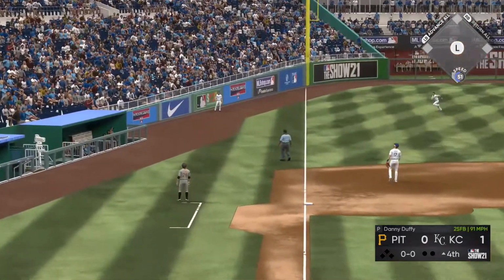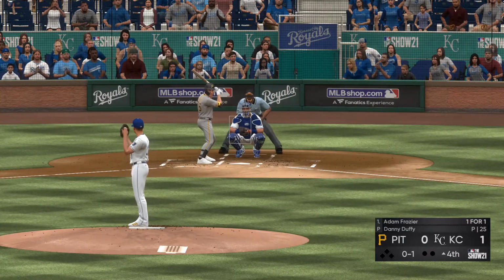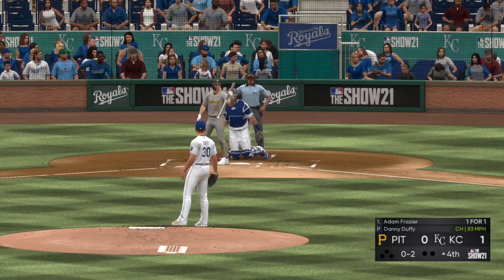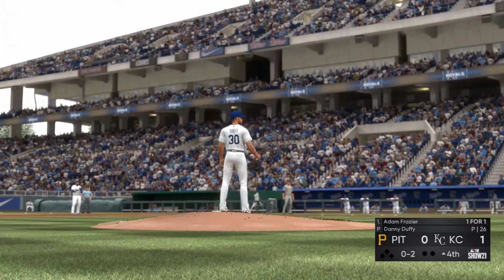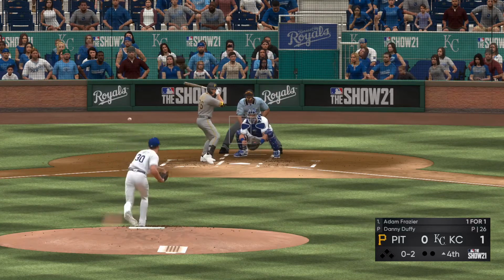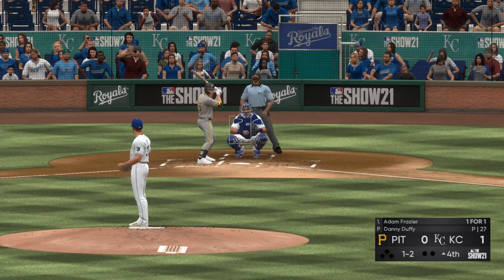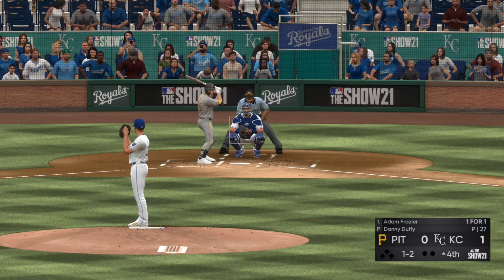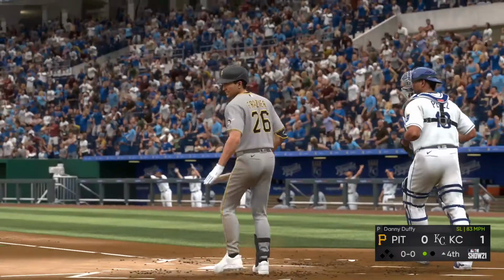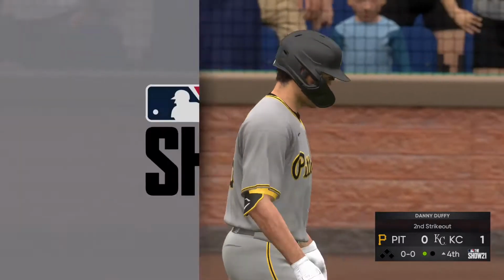Swing, and he pops him up. Benintendi coming up, and no one can get there. It's a foul ball. Another one fouled off, and he's quickly behind 0-2. A little bit off the outside. It's 1-2. And a good bite to that slider as he swings through it for the first out of the inning. Good job of making him chase a pitch for the strikeout there.